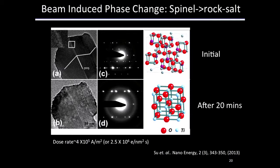Combined with other results, we identified what happens as the crystal structure changes from spinel to rock salt. The electron beam breaks the lithium and oxygen bond and sputters the oxygen out of the sample, then the whole structure collapses and reconstructs into a more compact structure.